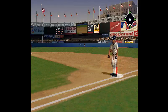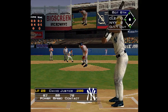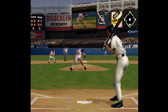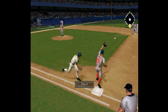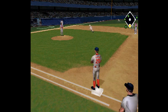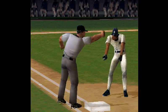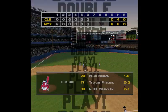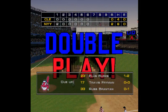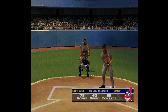Another pickoff attempt. To second. Got him. Got him barely. Oh, he didn't like that call. They turn two. The tension level in this ballpark is rising, Buck.